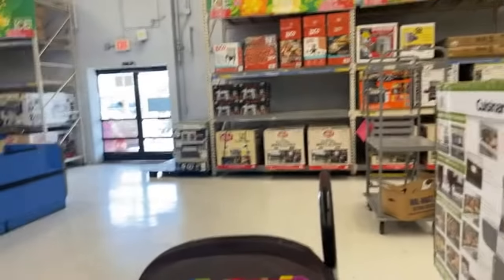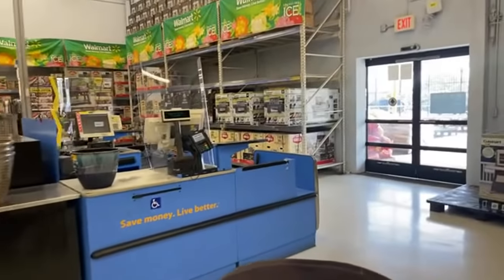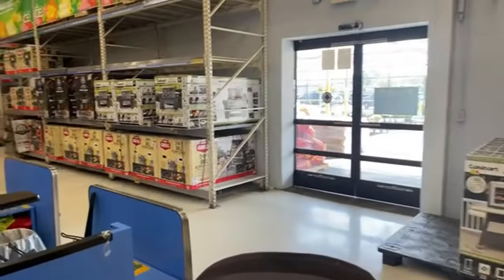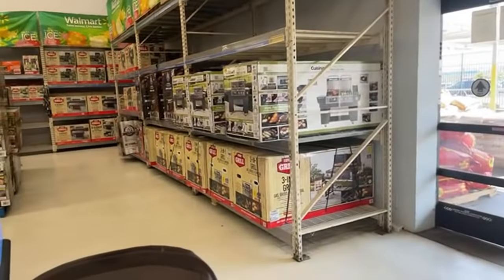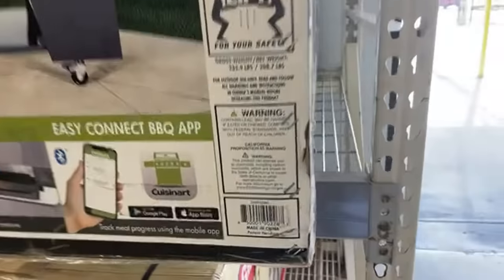Okay, and I just came here for a few things. Taking a little bit longer, as usual. And let me show you this other one. So some of these grills that I'm showing you guys are on clearance. This is what I saw either here or Leesville.